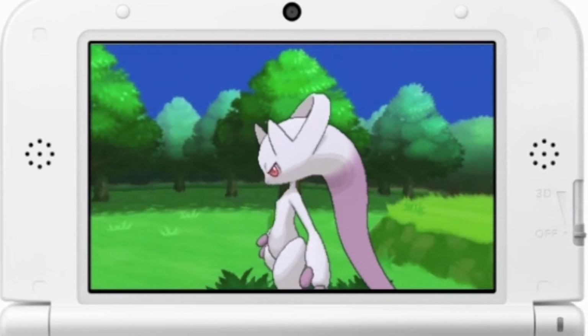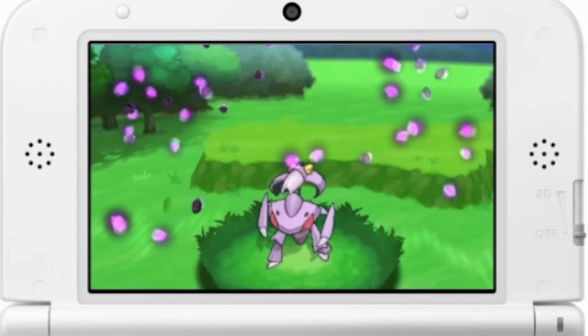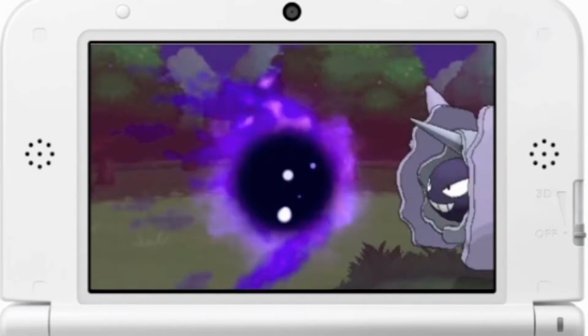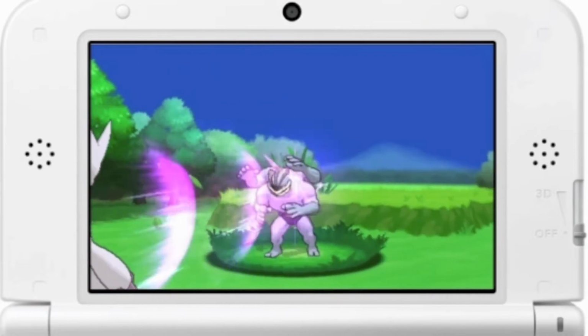Today we're looking at the latest Pokemon games which have just hit the Nintendo 3DS, Pokemon X and Pokemon Y. As with previous Pokemon games, both X and Y have slight differences to them. The main one is basically that you can catch Pokemon in Y that you won't get on X, and vice versa. X and Y don't stray too far from the typical Pokemon storyline.